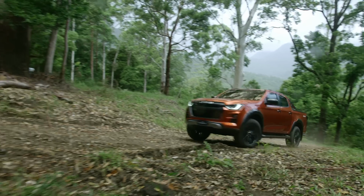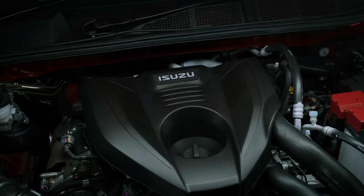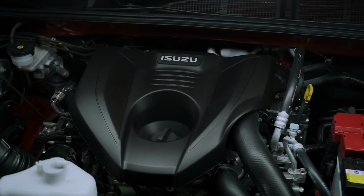Built for Australian conditions, the new 3-litre turbo diesel engine in every D-MAX is both durable and refined, providing 140 kilowatts of power and 450 newton meters of torque.